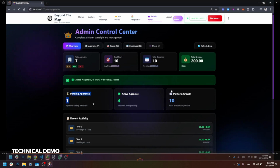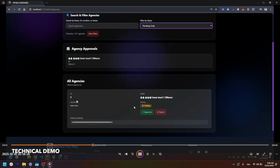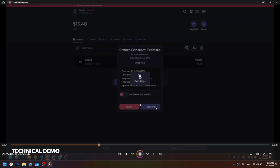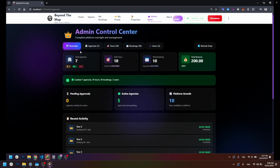As you can see here, in the dashboard, we have all the information about our website. We have total agencies, tours, bookings, users, and we are going to add more of what the admin needs. So here we go for pending only. We can see the latest request. Here we can even approve it or reject it. Also we'll approve this transaction. So boom, success. Now the agency is registered. Now this agency owner can add tours, and tourists are able to book a tour and see it.